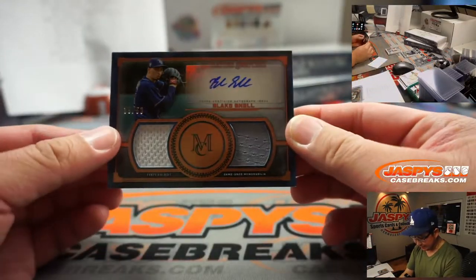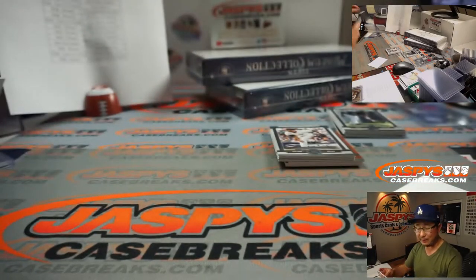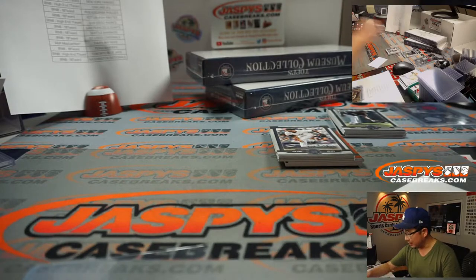We got Blake Snell, 39 out of 50. Two-color dual relic and autograph for the Rays, picked up straight up by Matt McLaughlin.